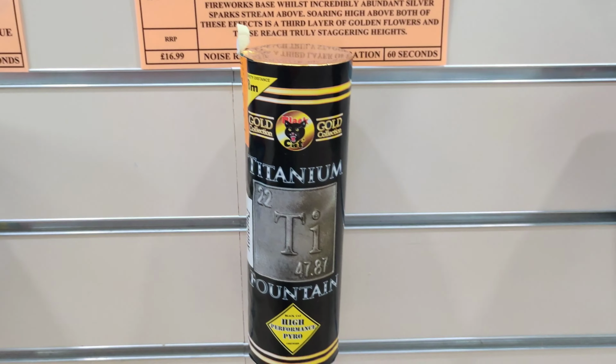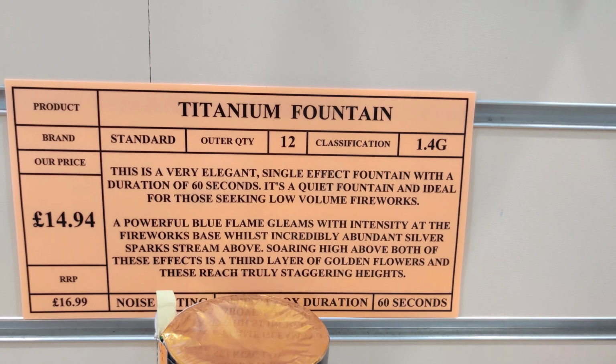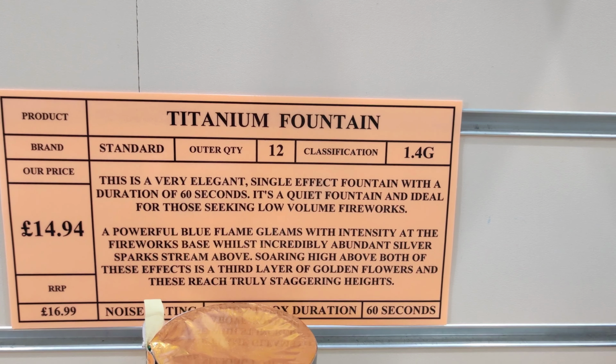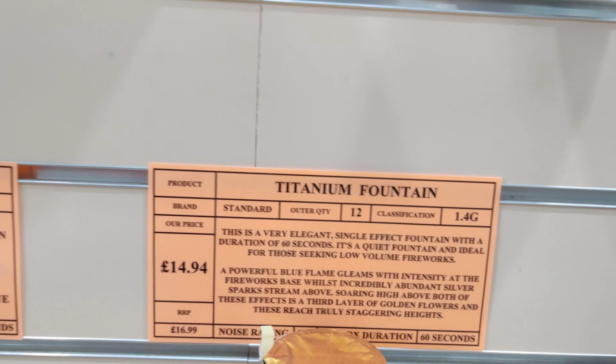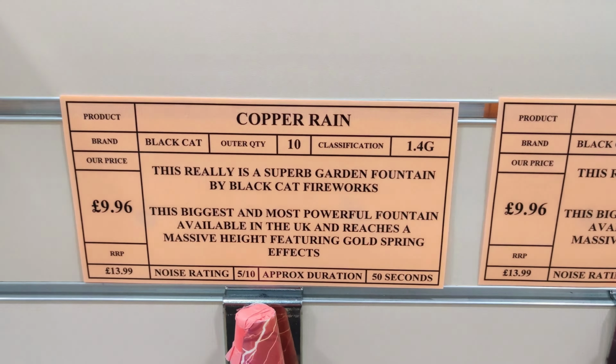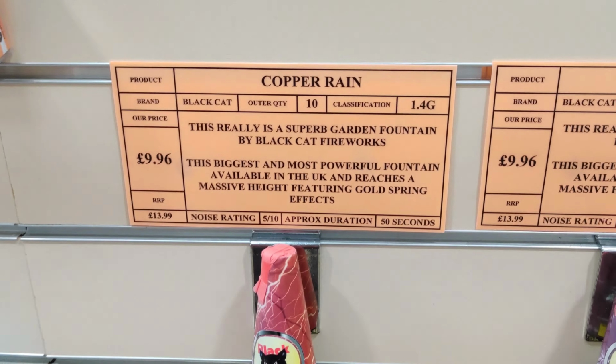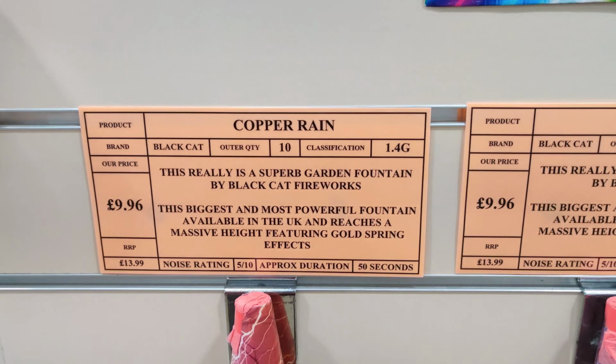You've got Titanium Fountain there from Black Cat. Not familiar with that one either, to be fair. But it's probably got a decent amount of powder in for the price. Copper Rain, that's being fired this year. Chose that one over its sister fountain just because it's a bit different. Some nice copper colours. So I'll give that one a go.